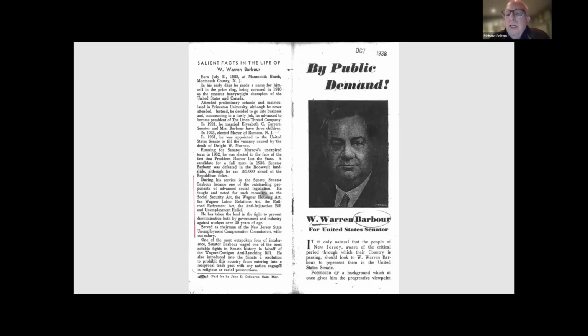He advertised himself as a progressive on a variety of social issues. He fought for the Social Security Act. He fought for the Wagner Housing Act and Labor Relations Act. And he was a rock-ribbed Republican. There's no question about it. He questioned a lot of the New Deal, but when something made sense to him, he was not afraid to stand up for it. And he was progressive on many of the social issues of his day.